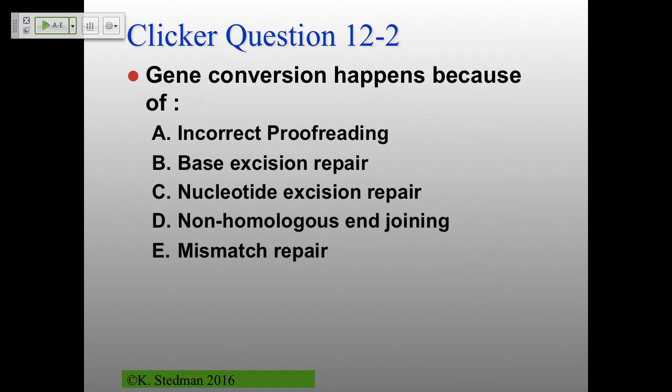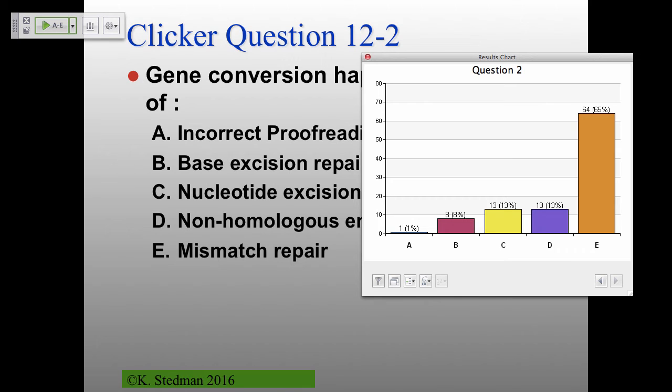Because with homologous recombination, they're homologs. They're not identical to each other. So what are you going to have on opposite strands relative to each other? You'll have mismatches, which are not the appropriate base pairs. So how do you repair them? Mismatch repair, which most of you chose, which is great. I did a great job of explaining it, or the question was really easy. You can take your pick.